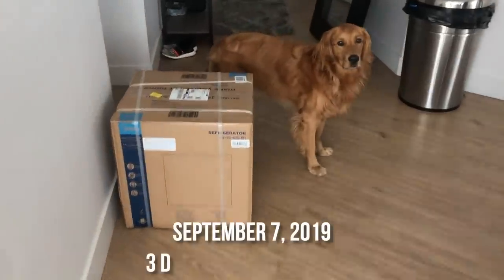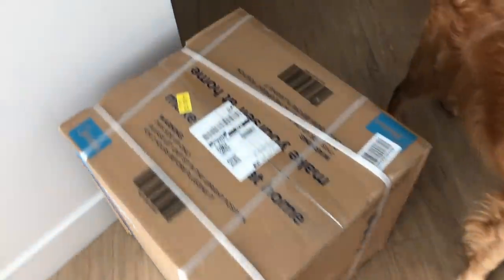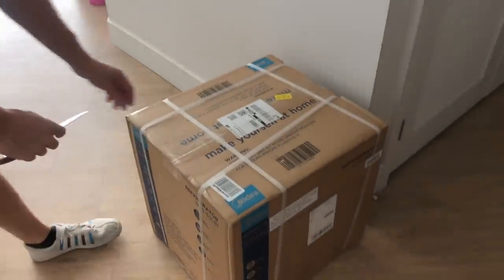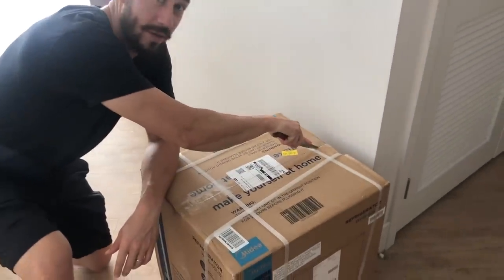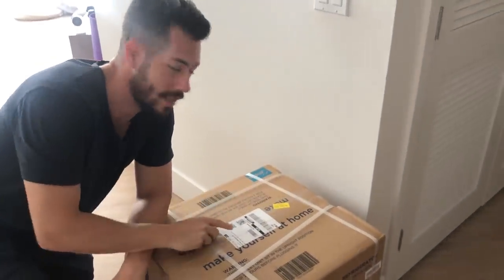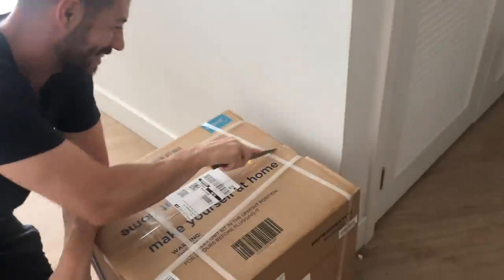All right. Hi, Rigatoni. So Luca got a refrigerator for our IVF medication. Yep, actually, it was a tip that the nurses gave us. They said that a lot of people get a fridge. There's going to be a lot of medication, and we don't have space in our fridge. It's either food or medications. So that's why we got this.